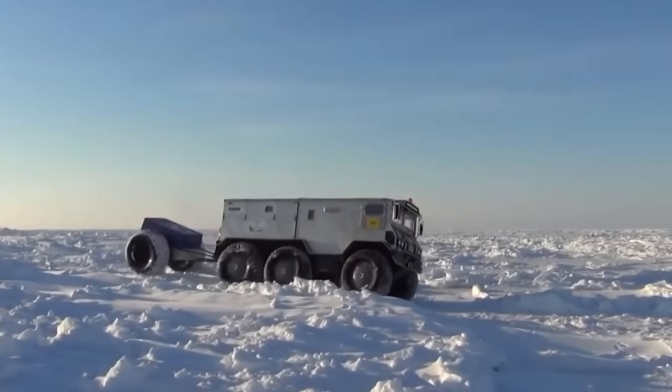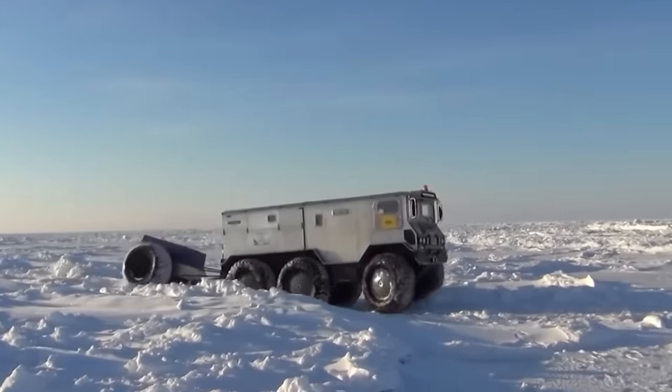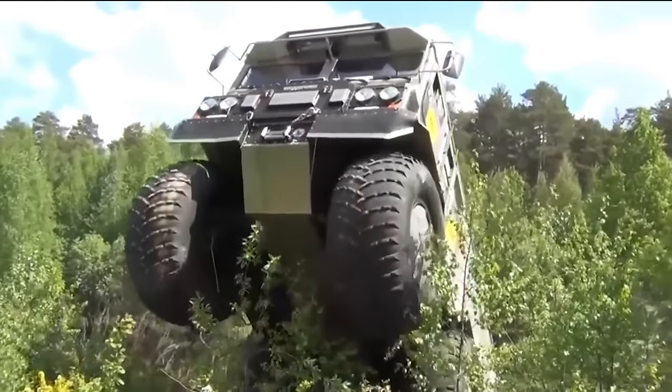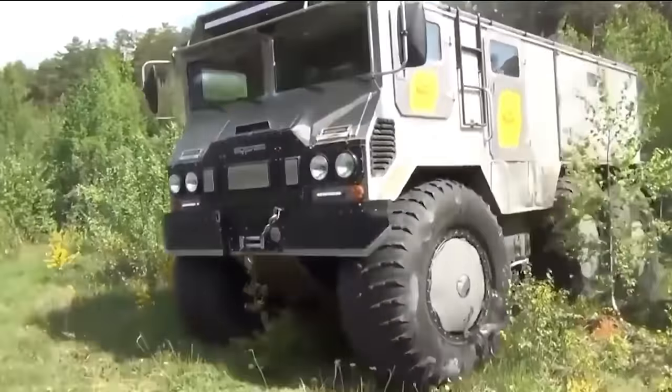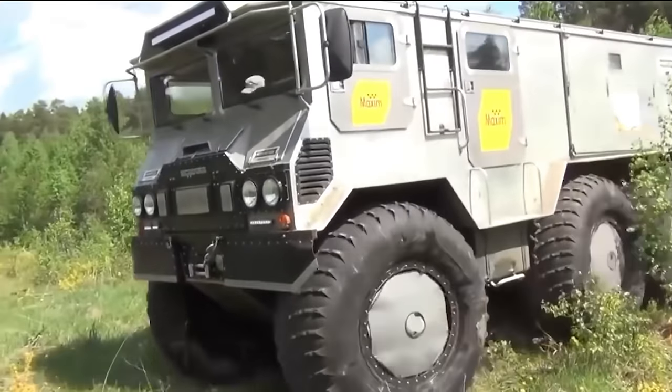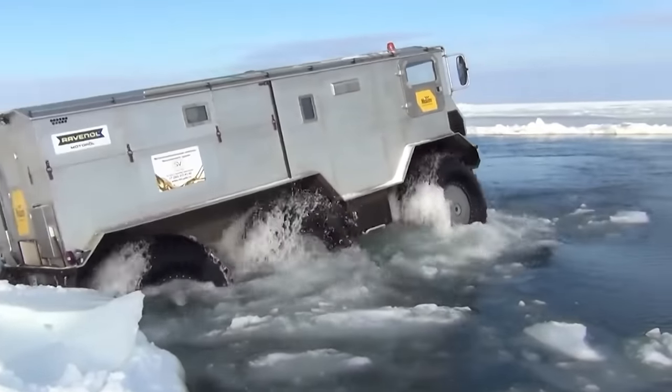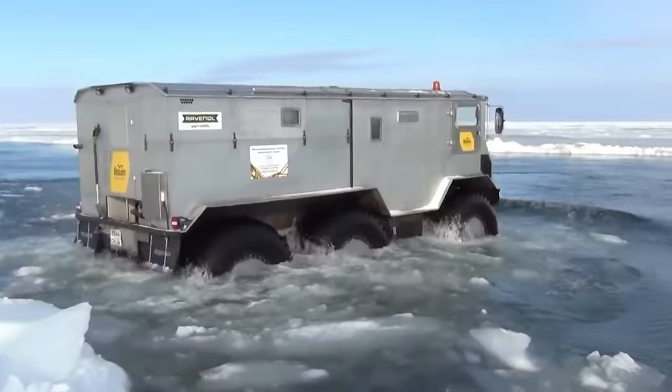Whether it's for military might, scientific discovery, or unparalleled luxury adventure, the Burlak stands as a testament to human ambition and engineering prowess. This rare innovative Titan isn't just a vehicle, it's a statement, a glimpse into what happens when boundaries are pushed and conventions defied.